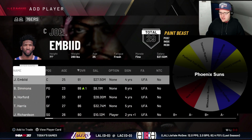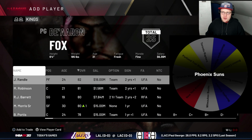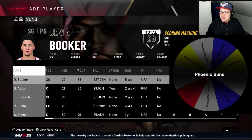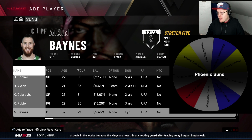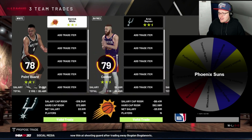So the Phoenix Suns' sixth man was actually listed as Frank Kaminsky. I don't think that's right at all, because once DeAndre Ayton is back from serving his timeout, I believe Aron Baynes would probably go back to the bench, right? At 6'11", I don't think they're going to run him at power forward. Now, they could, I could be mistaken about that. But no, it would be Aron Baynes, right? So it's got to be Derrick White for Aron Baynes.